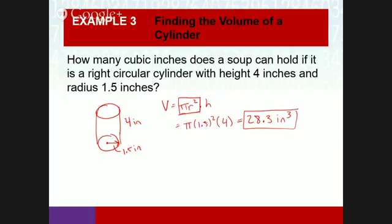So are three-dimensional shapes always going to be cubed? If they want volume. Okay. So the next thing we're going to talk about is surface area. So we might say, how much aluminum do I need to make this can? And that's just going to be the surface area. So that's going to be units squared. Okay. If it says volume, it's going to be cubed.